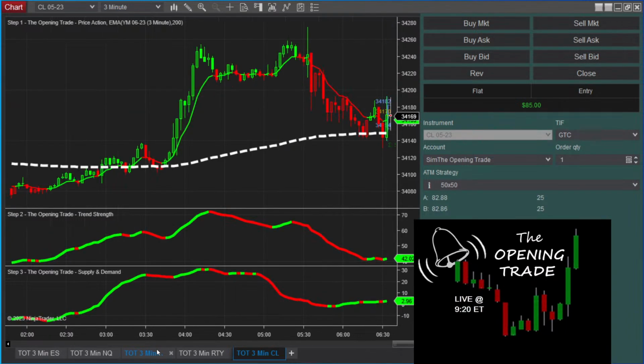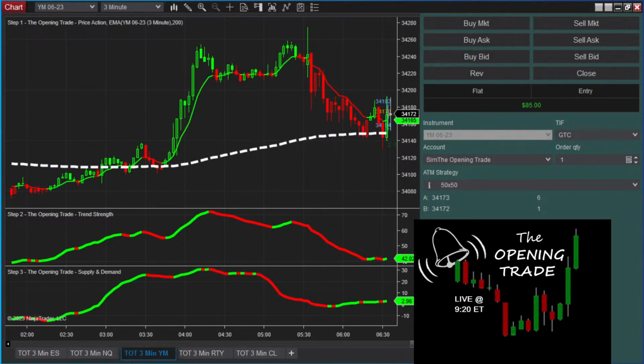Okay, so we have less than a minute before we could potentially see an automated trade fire up on the Dow Jones futures.